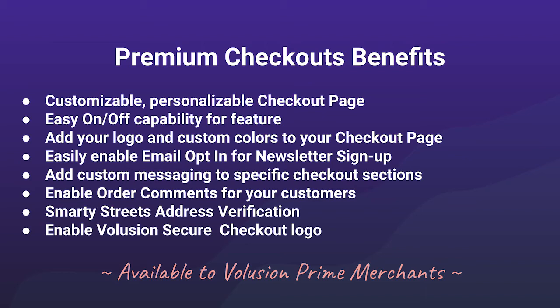You can add your logo. You can add your custom colors to that checkout page. Branding and personalization, of course, very, very important to customer experience. You can enable email opt-in. So if you offer newsletters or promotional emails, there's an opportunity for your customers to either opt in for those or opt out.